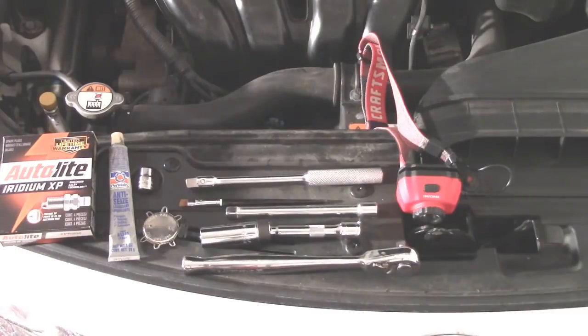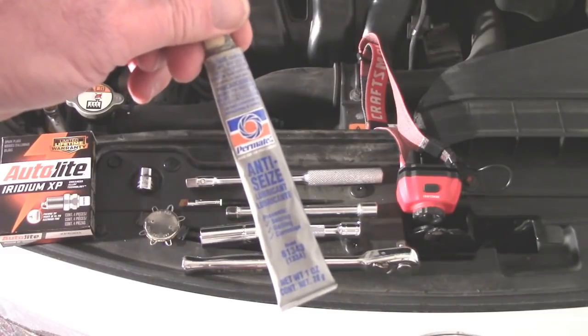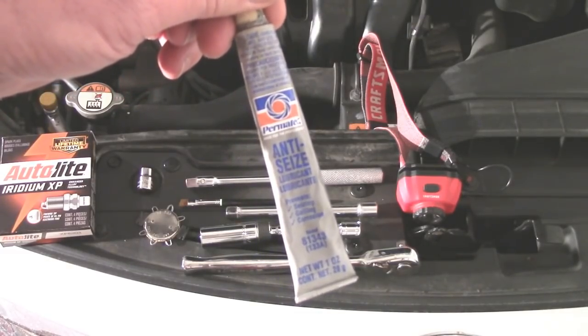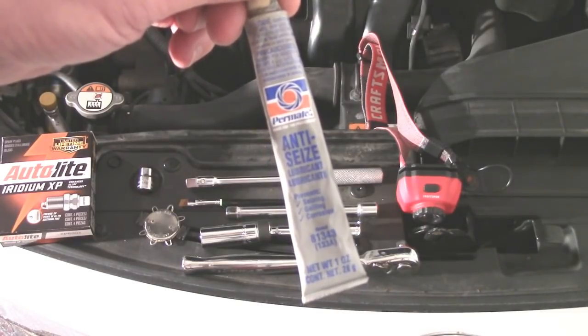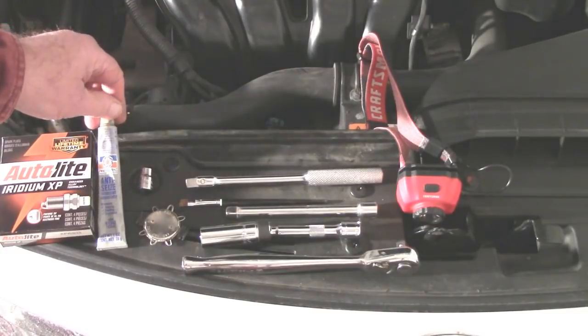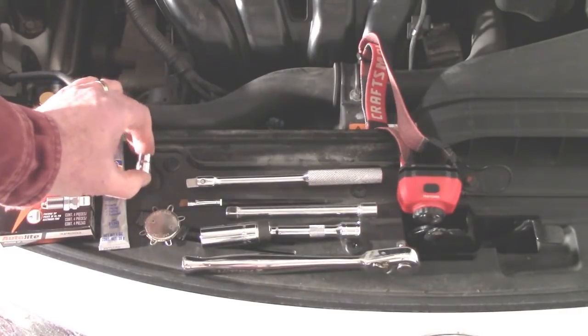A little bit of anti-seize lubricant on spark plug threads is very, very highly recommended. You don't want to go down the road where I have been, where you get a spark plug thread seized in an engine block. That's a horror show you want to avoid at all costs. That happened to me back in the early 70s with an old Chevy Caprice, and the plug broke off in the engine block, and removal of it is a very difficult process. So, a little bit of anti-seize lubricant.